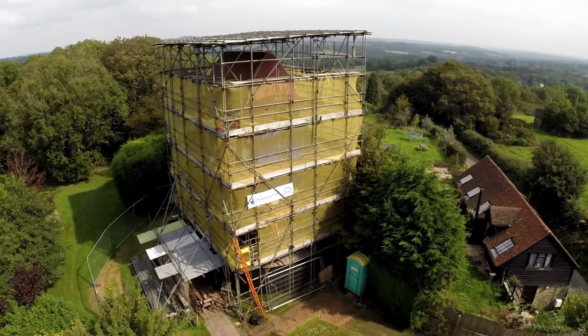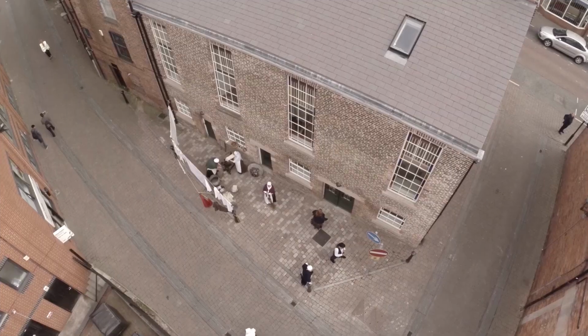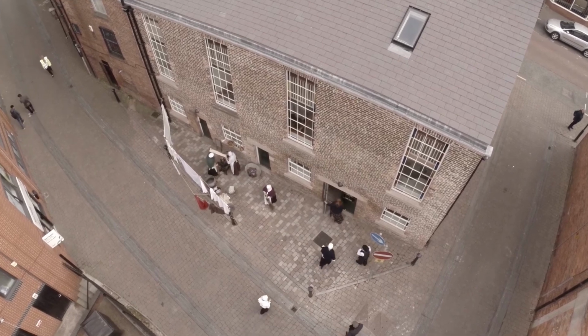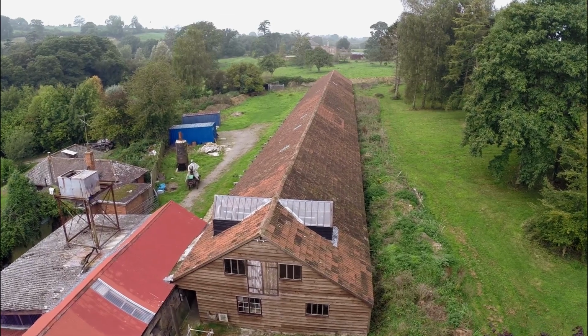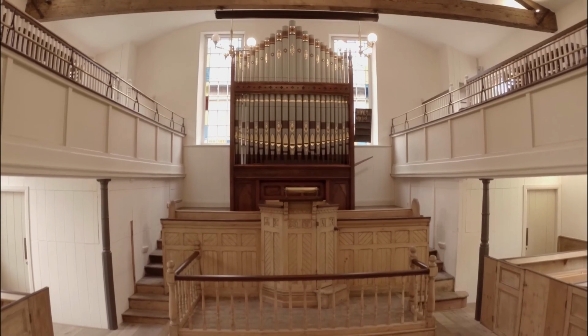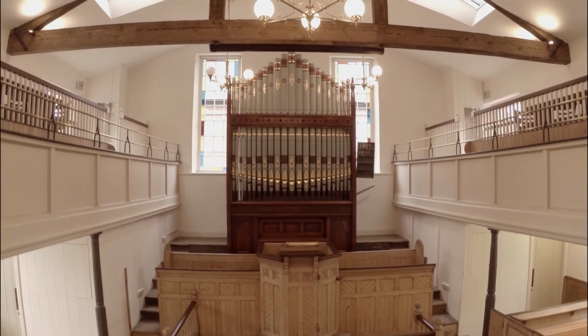One of the key differences the AHF makes is that we can be there for the whole life of a project, helping a group to see their project from its early stages right to its completion. The support that we've had from the Architectural Heritage Fund has been absolutely essential. We certainly could not have restored this beautiful building without their help.